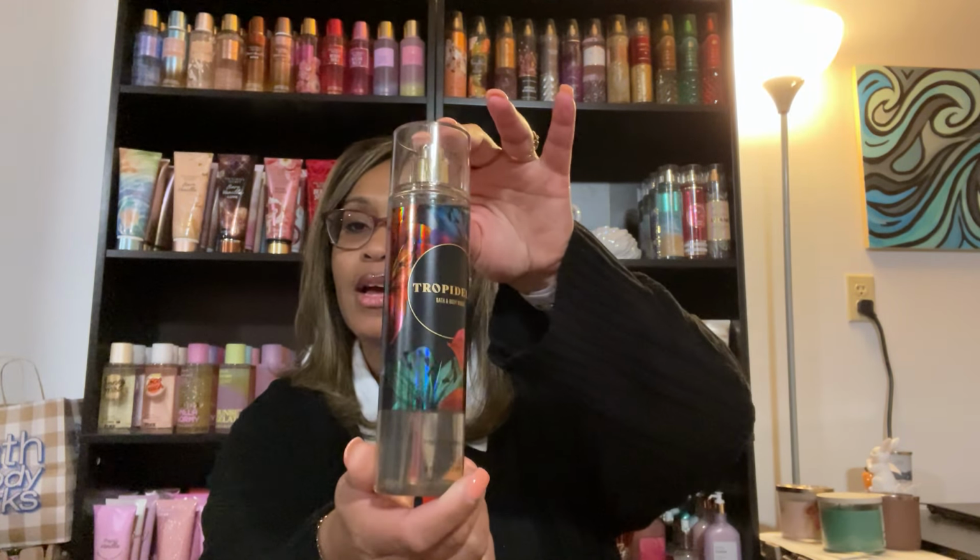I also got a backup of the Tropodelic. Yes, we just had to, because this scent is paradise. It smells so amazing. It's very perfumey. It smells expensive. It smells tropical. It smells luxurious. It's like paradise in a bottle, literally. Smells so good. I am loving it. The scent notes are irresistible passion flower, ylang ylang, and misty rainforest.